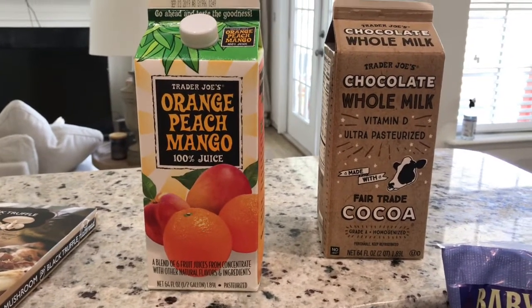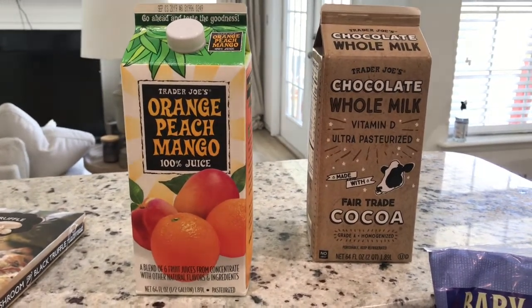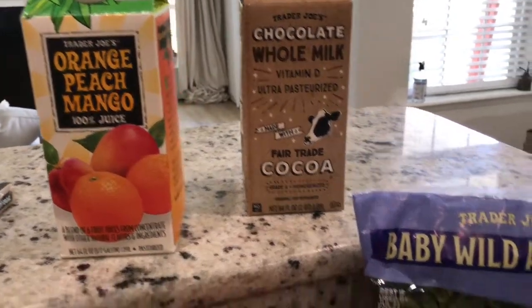And so I went ahead and picked up the orange peach mango because Kaylin's gonna be over tomorrow and I want her to be able to drink some of this because she loves peach and mango and orange juice. So they're all combined. She's gonna love that.